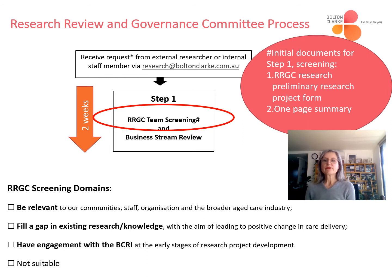So basically the first port of call is an email to the research email that I've just listed through here. And firstly, the team from the committee will actually screen it. Now, the team would receive the first form, the Research Review and Governance Committee preliminary research form, so that the screening domains here were, as I listed earlier, that the research is relevant to our community, staff, organisation and broader aged care industry. It fills a gap in the existing research knowledge. There's engagement with the institute, and if it doesn't actually follow those things, then it likely would not proceed.